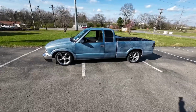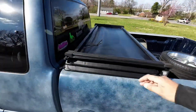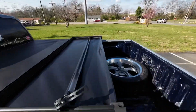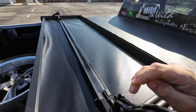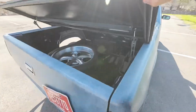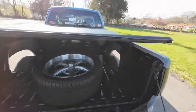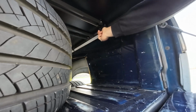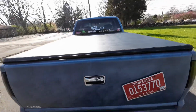All right guys, there's detailed photos on our website. Financing and shipping is available on this ride. I gotta put the bed cover back. Got the spare in the back too. Get this done. Of course, the other side's the same way. Push down on it. Shut this back up and head back to the lot.